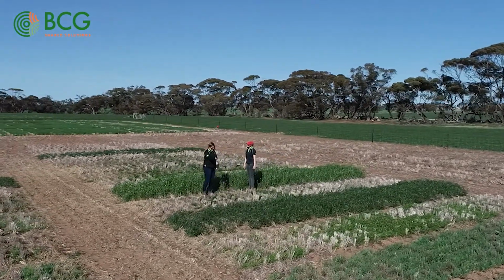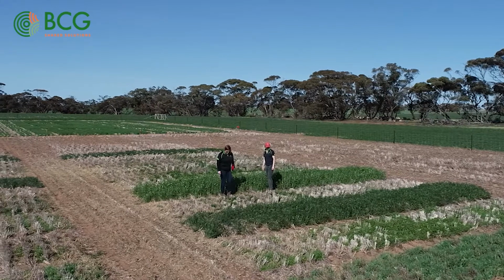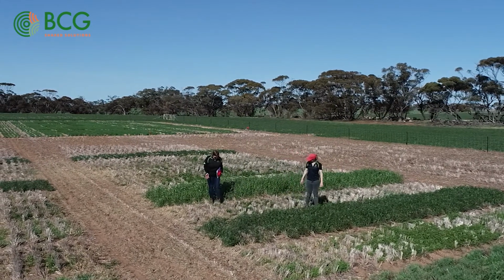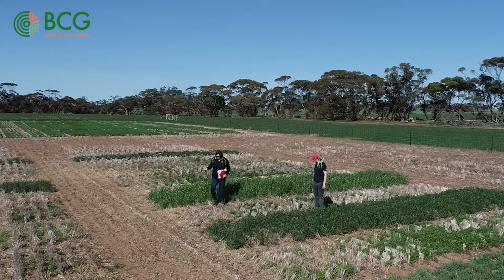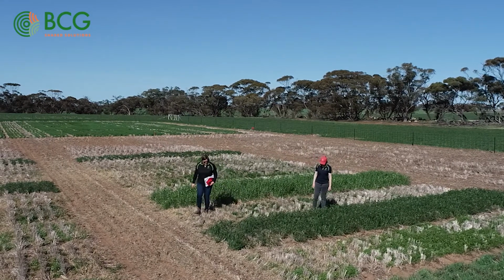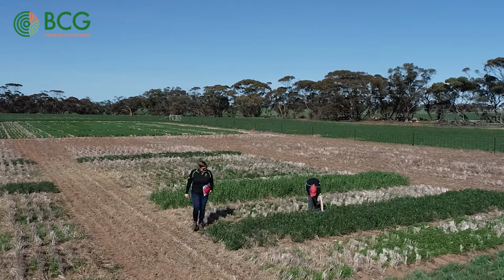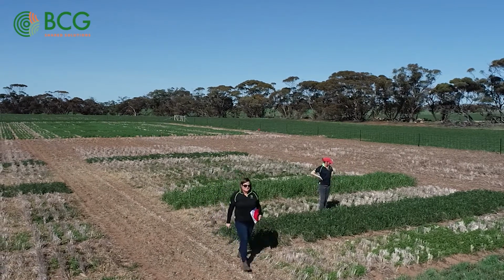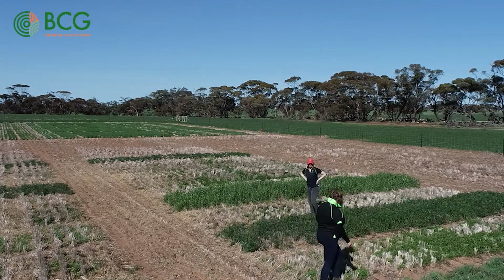Throughout the season we're having a look at emergence, we're having a look at nodulation, we're also looking at flowering, maturity, biomass, pod set and regeneration of plants in 2022. So we're looking at total biomass production and what value they're providing for sheep in the system.